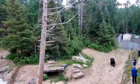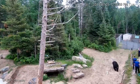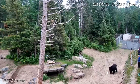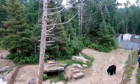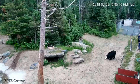Now Ted is making his way slowly but surely into the viewing area. He's really more of a morning bear. He likes to go out in the morning, have some time to himself to take a dip in the pond. Usually he's only about for an hour, and then he likes to go back in and take a nap.